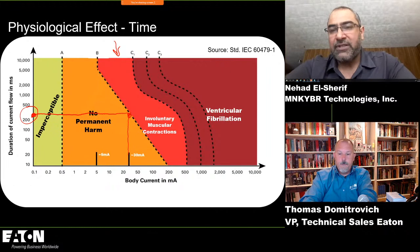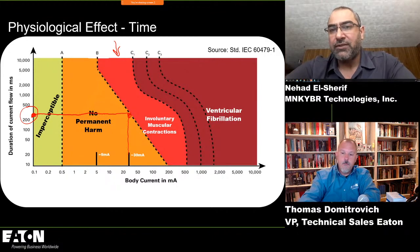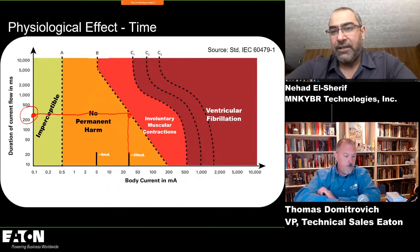And again, I would emphasize that this is not set in stone. This probability depends on the heart condition, the health of the individual being shocked, age, body size, and the degree of the moisture on the skin, and all those kinds of things. So this chart covers like 95 percentile of the population, healthy population with no physical condition.